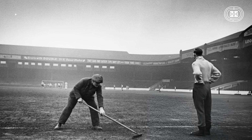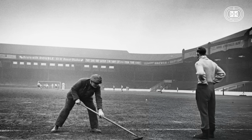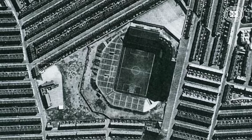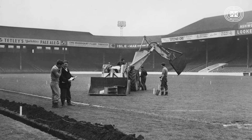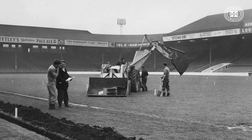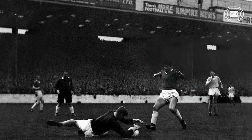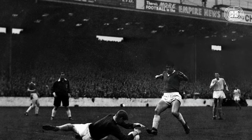With the old ground unsafe and no room for major expansion, the club moved in 1923 to a newly built stadium at Maine Road in Moss Side. Maine Road became City's home for the next 8 decades, opening in August 1923 before a crowd of over 58,000.